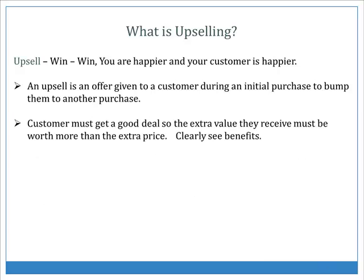Customers must get a good deal, so the extra value they receive must be worth more than the extra price they're going to be paying. They clearly have to see the benefits of that.